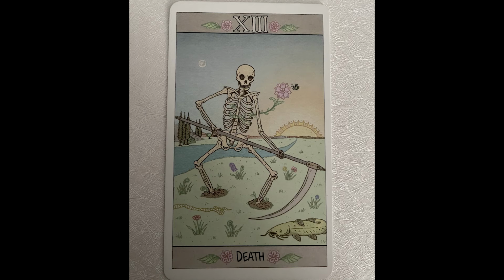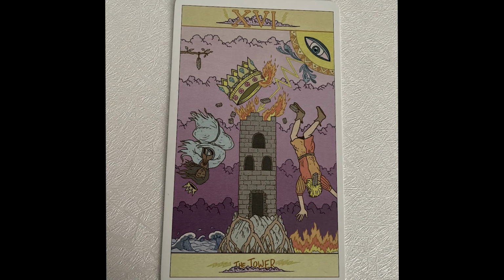Death. I love how the skeleton in Death is literally growing out of the ground and has a flower vine intertwined in its bones. I think it perfectly sums up the rebirth that this card symbolizes. Then we have the Tower. I love that one of the figures is falling from the tower and they're just praying for guidance. It shows choosing to be at peace during our tower moment can actually help us prepare for the rebuilding.